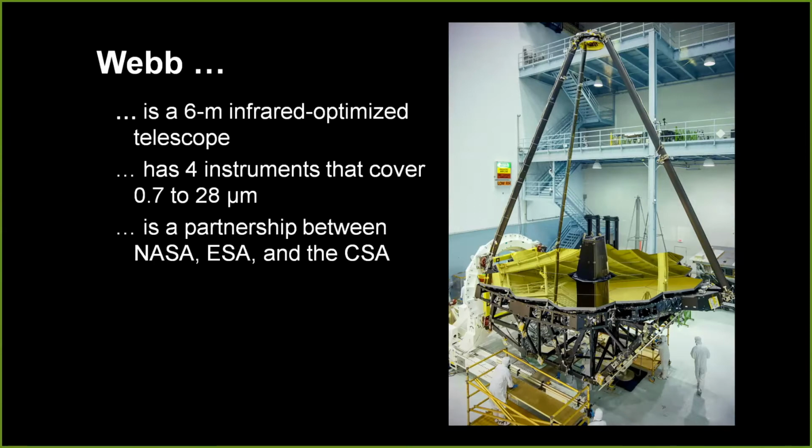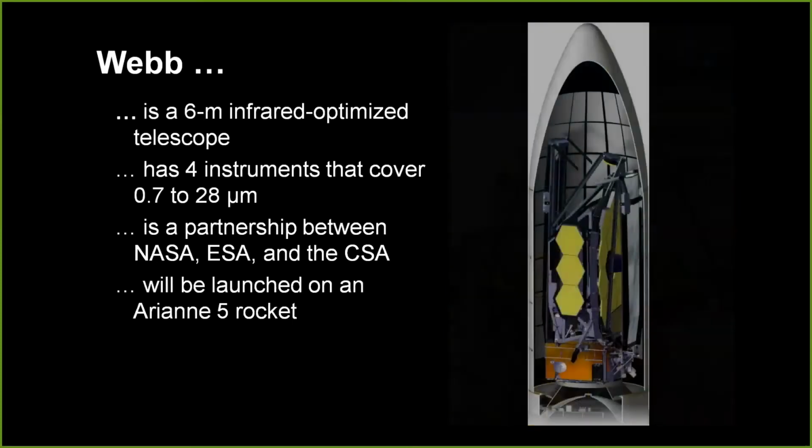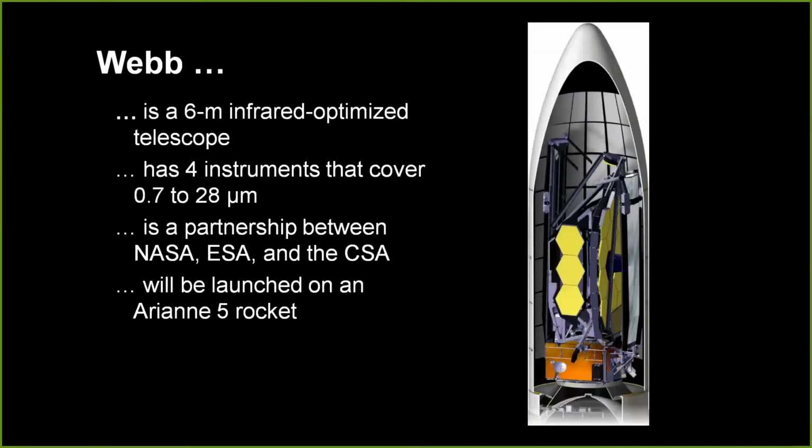It's a partnership between NASA, the European Space Agency, and the Canadian Space Agency. So lots of good international partnerships. And it'll be launched on an ESA Ariane 5 rocket. So we're going to launch from Kourou later this year in French Guiana. So there's the telescope all folded up.